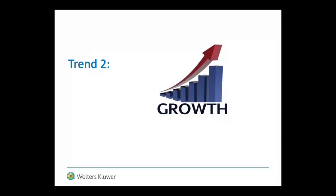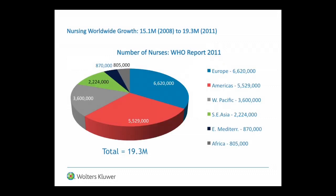So what's the second trend we're seeing in nursing? Well, the second trend is growth. We are a growing profession. We are the largest number of healthcare professionals in the entire world. When you look at the numbers, and this is based on the World Health Organization numbers, back in 2008, there was 15.1 million nurses in the world, and in 2011, we had grown to 19.3 million.